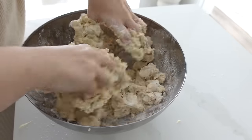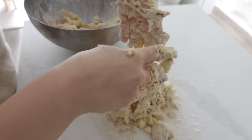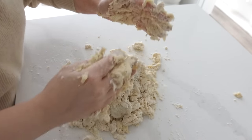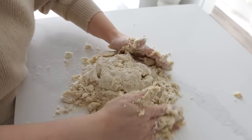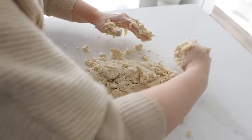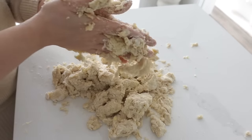It smells just like a scone, I'm not gonna lie. I'm gonna bring this guy over. Want to do mostly folding a lot. You want to bring it together, but you don't want to over mix it. But you definitely want to bring it to a solid form. You know what I mean? The texture feels really good.